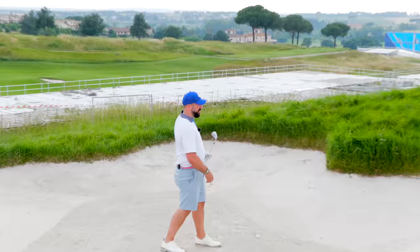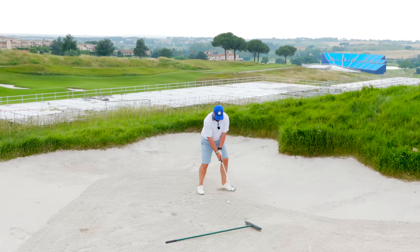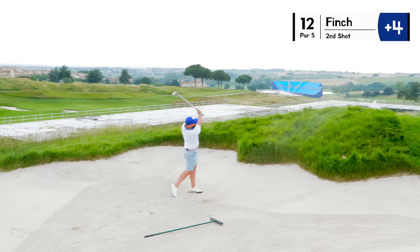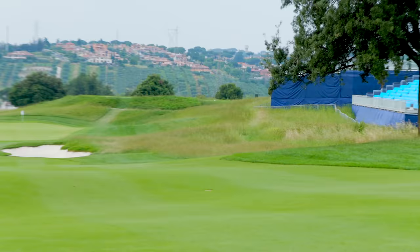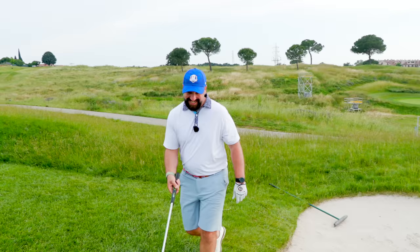I found the bunker really annoying. If I was over there, I might be able to have a go for it, but as it is, it's just a wedge laying up, par 5. Man, come on. Let's get a birdie. It's a good layup here. Oh, that was in completely the wrong direction. This is unrelenting. This might be the hardest course I've ever played. This is just so tough.